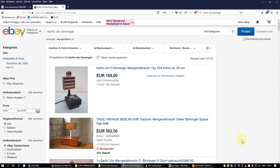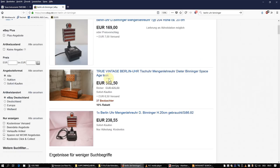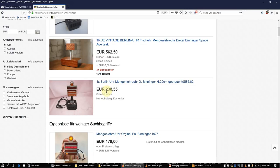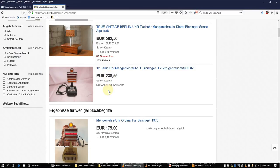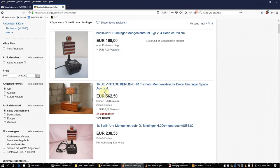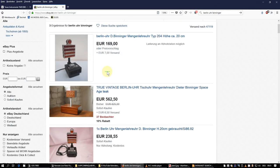So, if you search on the German eBay site for Mengenlehre-Uhr with the addition of Binninger, the name of the inventor, you can find the model for buy it now at quite substantial prices. Remember that the clock, the model, sells now for more than 238 bucks. So this clock is quite sought after, and I'm always searching for a defective one because I know that this thing can be repaired. I think I bought mine for 50 euros or something like that, sold as defective, and the only thing that had to be replaced was the electrolytic.